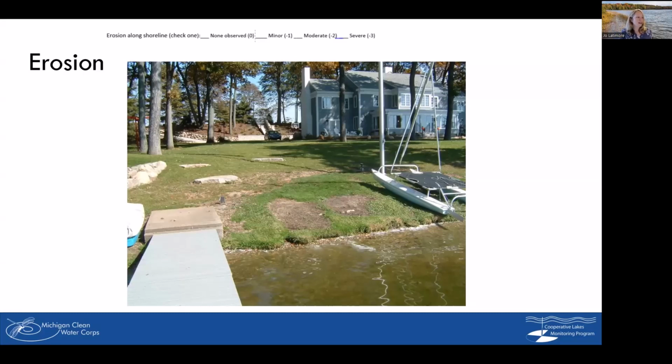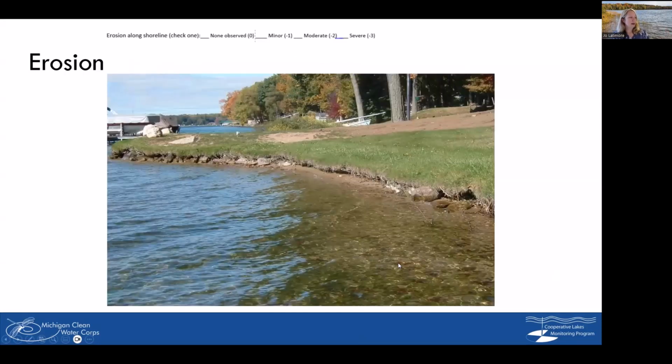You can see on this lawn, it looks like there might be a little bit of erosion happening along the lakeshore here. It looks like vegetation has been lost, probably because they've left boats sitting here for a long time or something. So there's a little bit of minor evidence of erosion. Of course, this is just one property. It's not the whole 1,000 feet, but just to give you an idea of what we're talking about.